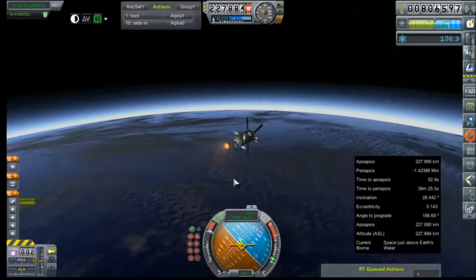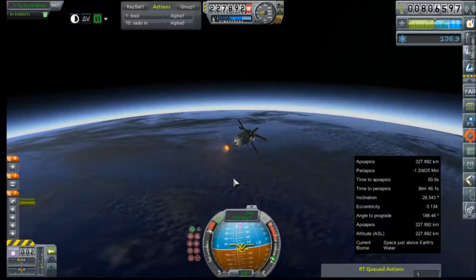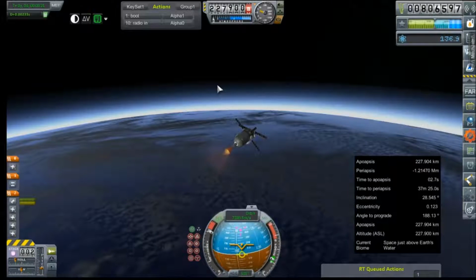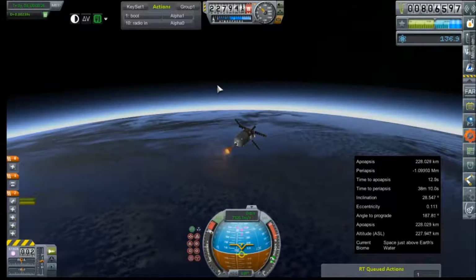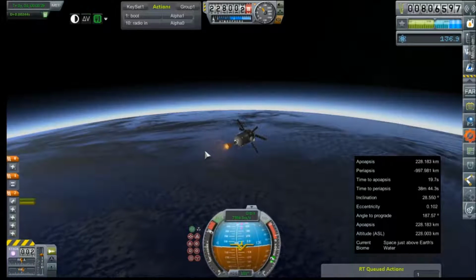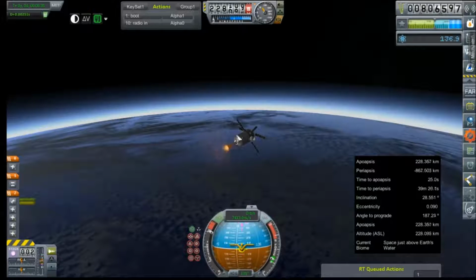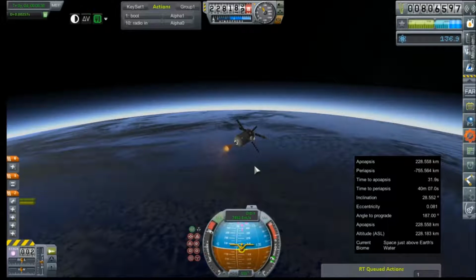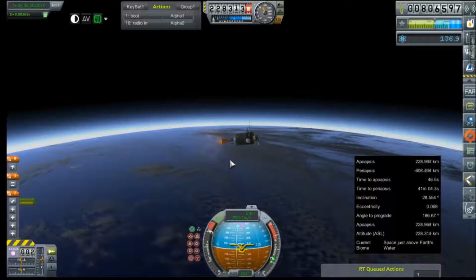AJ-10 has lit. What's our delta V looking like? 4,100 in this stage. All right, well, we're gonna have to do the maths after we are successfully in orbit. Which shouldn't take very much on the back of this little guy. This has proven to be a super effective, super resilient stage. I'm really happy with it, actually, as far as putting these tiny little things in places.